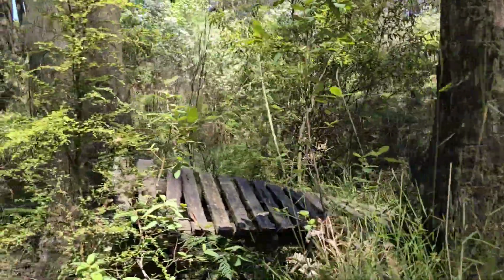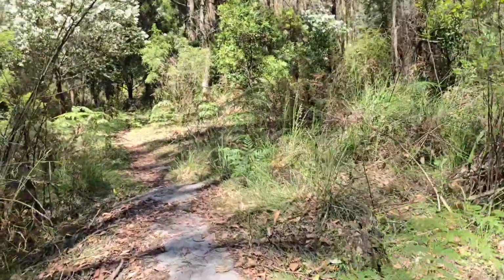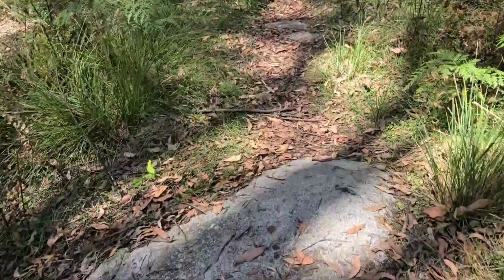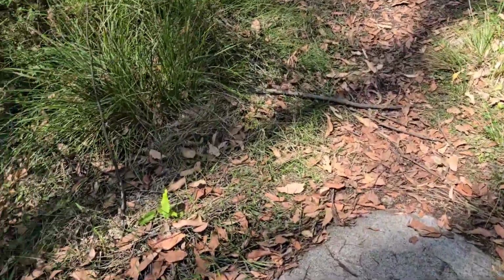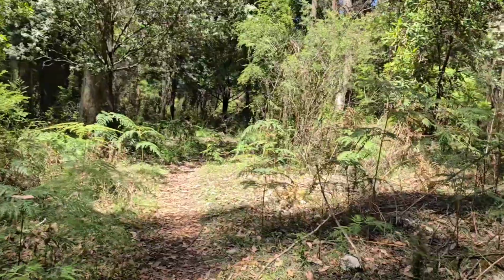There was a bridge here at one time. More beautiful granite. Should say Granodiorite.